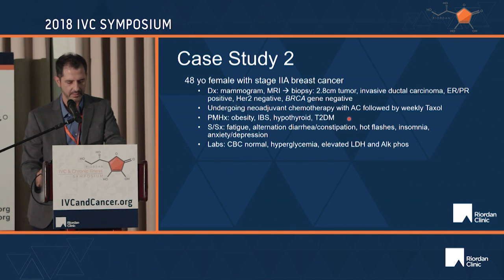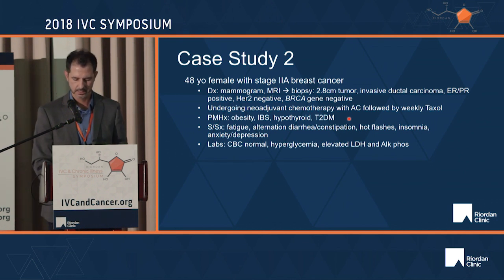Labs weren't anything, no CBC abnormalities. She did have high glucose and elevated LDH, which is kind of a soft tumor marker. It can look at inflammation and cell breakdown. ALK-Phos, kind of similar.